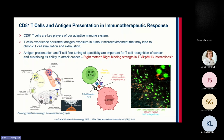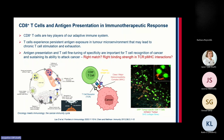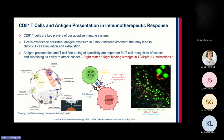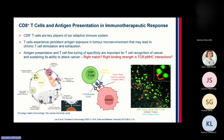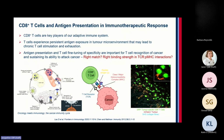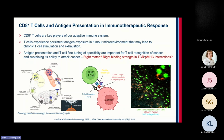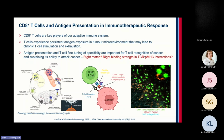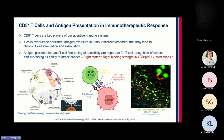Antigen presentation is a process that requires a lot of fine-tuning, not just based on whether the antigen is the right match for the T cell receptor, but also how strong the binding strength is in terms of these interactions. Because if the binding is too strong, or the signaling is to a certain extent where it causes T cell chronic stimulation and exhaustion, the T cell may not be able to function in this long marathon fight of attack against the cancer. Furthermore, T cells may experience persistent antigen exposure within the tumor microenvironment as the tumor develops. There's a greater antigen load, and this may lead to chronic T cell stimulation and exhaustion.